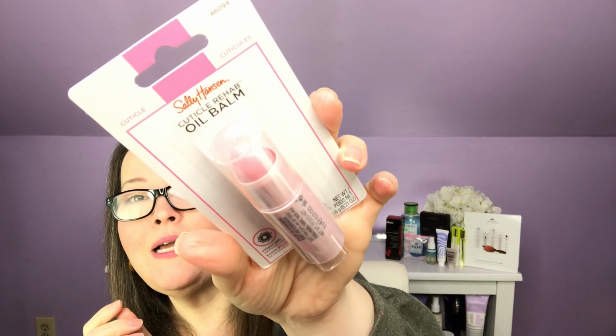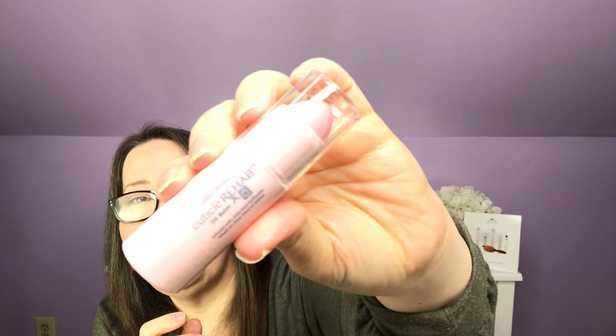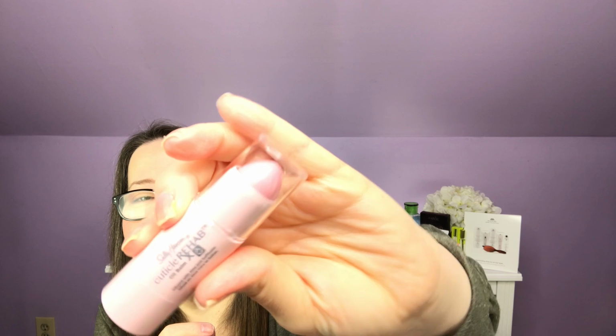But people love the Dr. Brandt. And last but not least, and I did not keep a big dollar item for the end. It was sitting on top, drawing me in. It is Sally Hansen. It is the Cuticle Rehab Oil Balm. You know how we use all of the oils, you guys know? I've admitted several times to my cuticle oil obsession. And despite my cuticle oil obsession, I don't think I've ever had a balm one. And that is what it looks like when you get it out of there. You see how big the top of that is? That is so cool looking.